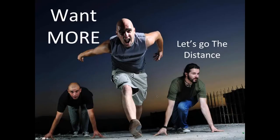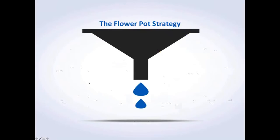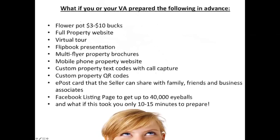All right, so we want a little more. I want to take this to another level. All right, let's do it. So you've created a website. You've created a text code. Let me just go back to this really quick. Let's go back to what we created. So we created a property website, virtual tour, flip book, multi-flyers. We got flyers. We're walking in with flyers to this new listing. We've never met the people.